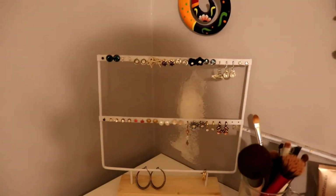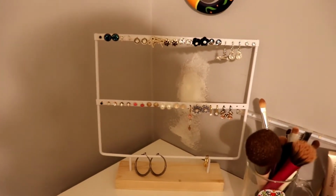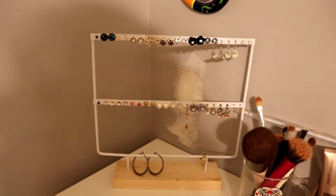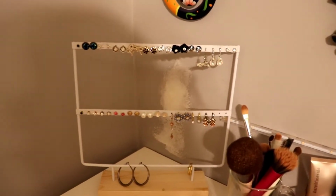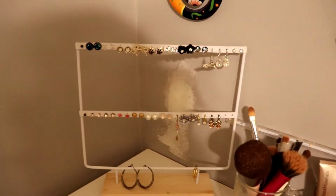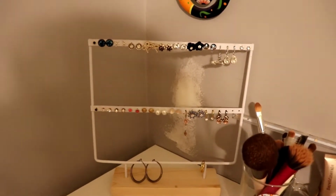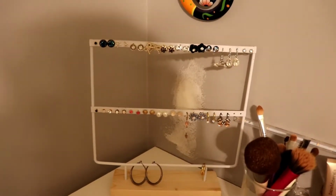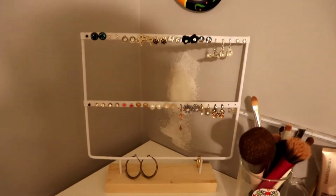The last part of my room decor haul that I got was this earring holder from Amazon. It's just a simple white pegged earring holder and I really liked it because before I had that little tray and it was getting so cluttered and I just couldn't handle it anymore. So I finally got an earring holder that I've been wanting for forever. And I definitely recommend it if you have tons of earrings that you want to get organized, and I will definitely link it down below.